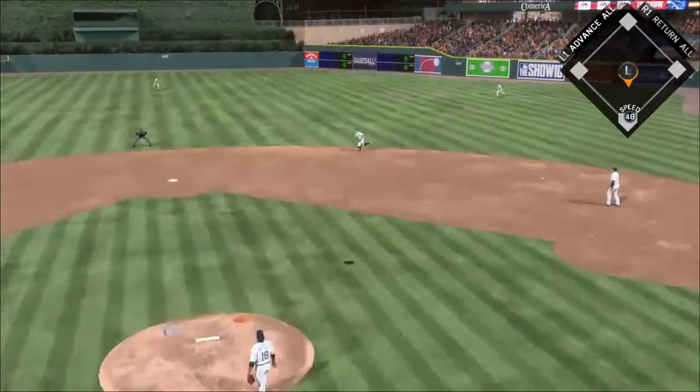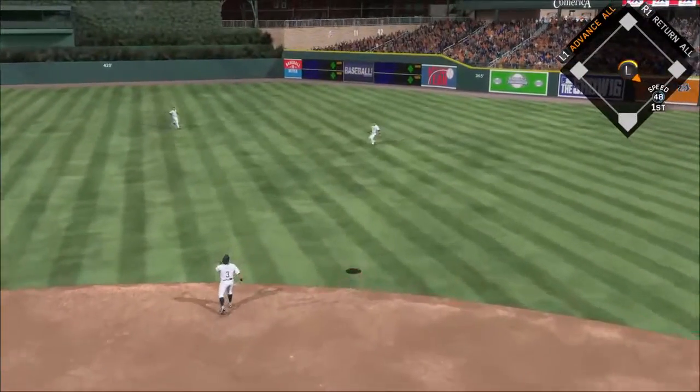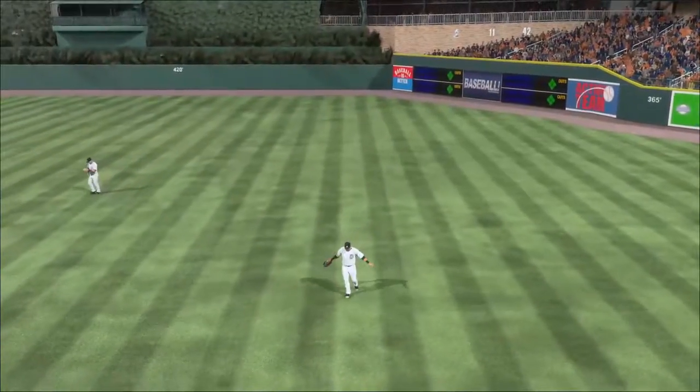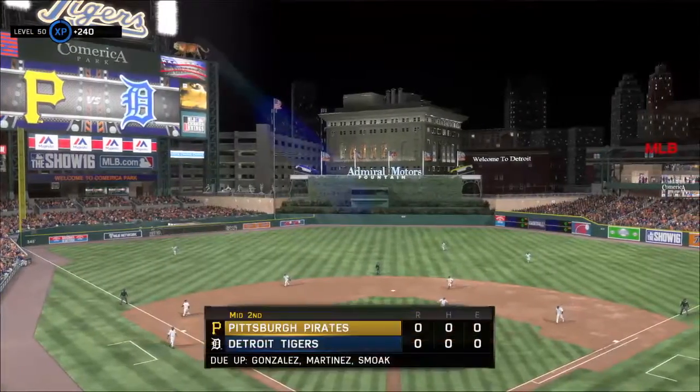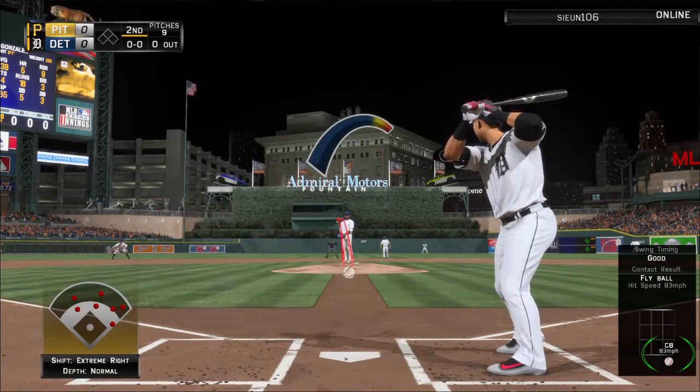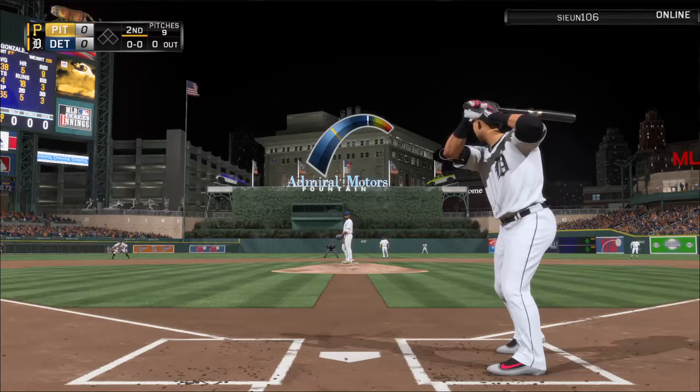This one's blooped out toward right center field. Calling for it, Gonzalez. And that ends the inning. Carlos Gonzalez will dig in now. He's got that average up over .330 to begin the ball game.